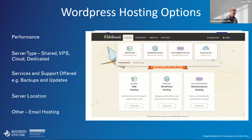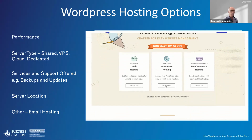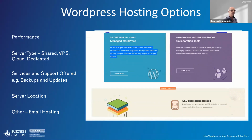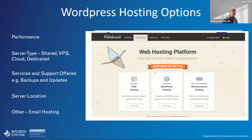I think they're sort of average, if you like, middle of the road. They do different types of hosting, and I'll just show you their plans in a second, because it can be a little bit misleading when you see some of their pricing, or anybody's pricing. So just make sure you fully understand. And also, it's just telling you what they do there. So they do migrations, updates, advanced caching for performance, security plugins, etc. So these are the sort of things you want to think about. Located in Australia, in Sydney, and just looking at the pricing here.